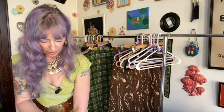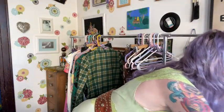And there we go. This is all going off to a new to me buyer. So I'll put this off to the side so that I remember that that skirt goes with it. There's not really much off to the side over here today, but we'll figure it out.